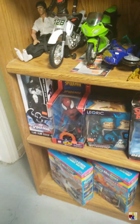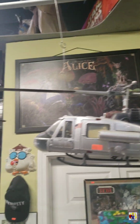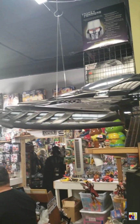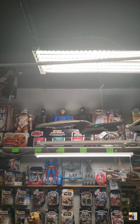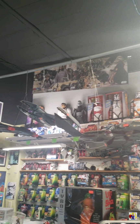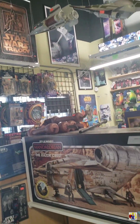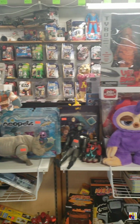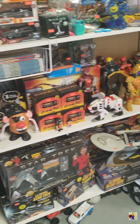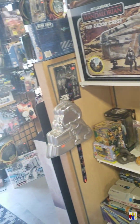But that's a cool Visionaries figure. So there's just, like I said, a huge mixture of what you find in the store. A lot of vehicles. A lot of those were cool. It's nice to see them hanging up. There's a Razor Crest. Some other figures. Starship Enterprises. The shuttle.